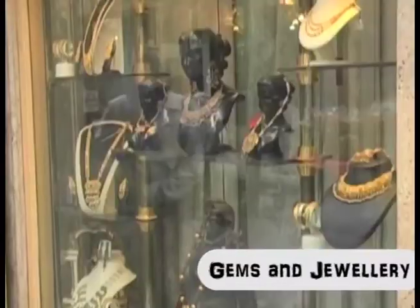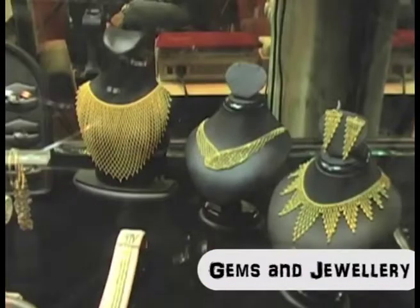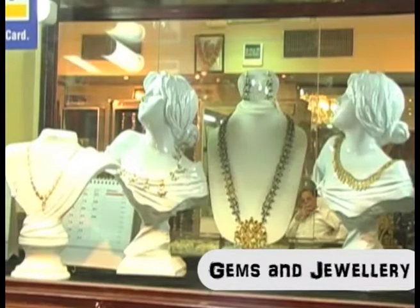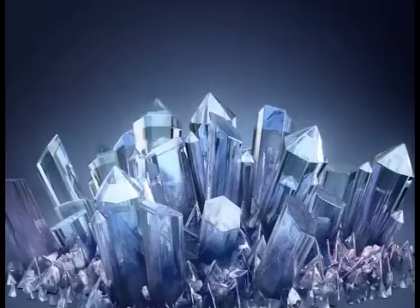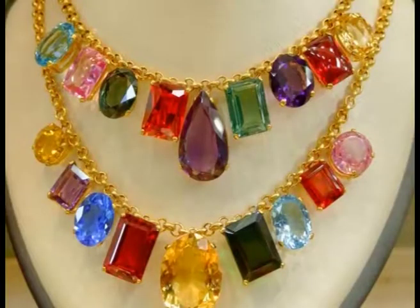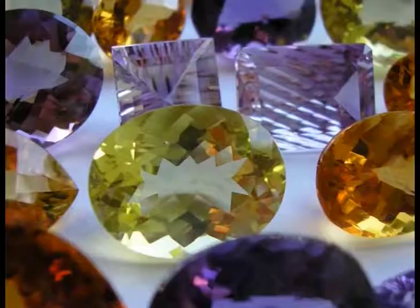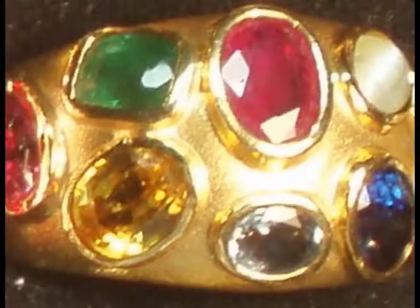India is a country known for its traditions and customs. In a country like ours, gems and jewelry are considered to be a part and parcel of everyone's life. But what are these gemstones? Gemstones are nothing but precious stones or rocks or minerals. These are cut and polished to be used as jewelry pieces. Gemstones include diamonds, pearls and colored stones.